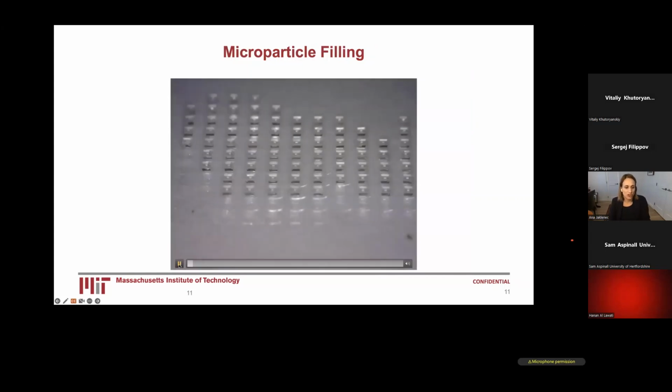Another quick video just to illustrate. This is actual optical video of, again, a dye being filled so you could see it. These are the bases made out of PLGA, and then they're being filled with a blue dye for illustrations. And as you can see, this method could be scalable and automated. And obviously you could fill different things into different particles.